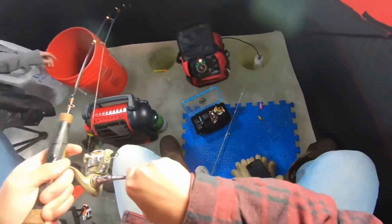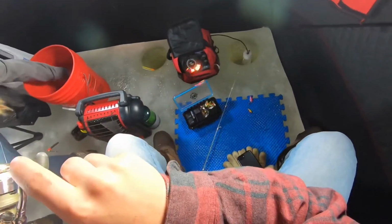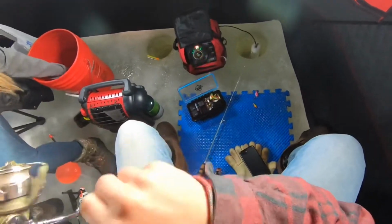Doesn't feel super big, so I'm gonna take this fish up slowly. If you take them up slowly, then you have a lot less chance of killing the fish when the lungs expand when they get up here.